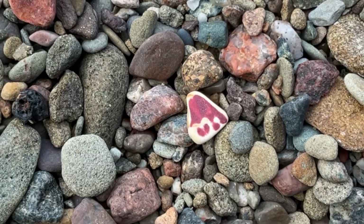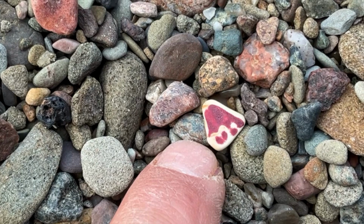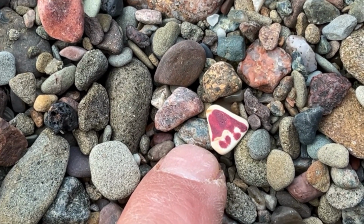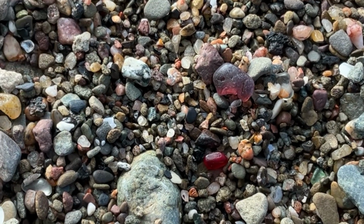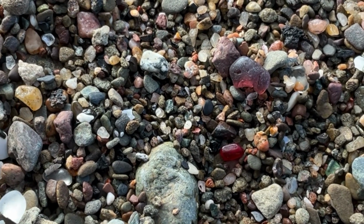Here's a nice little pottery shard, everybody. You can see it's got some red slip to it. It's not very often that I encounter ceramic shards with red slip, so I'm very happy to have come across this one. Take a look at these cute little colors I just found, everybody. There's a tiny little speck of red, and then right over here, there's a nice piece of Depression-era purple glassware.